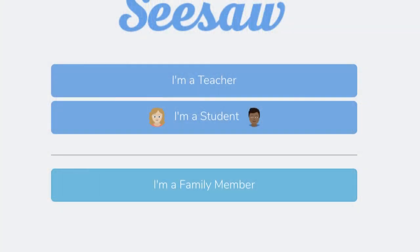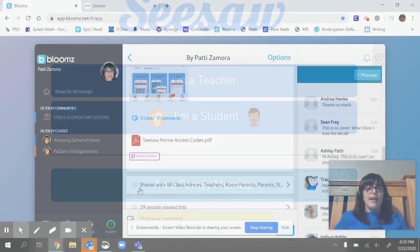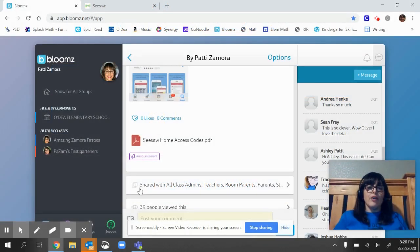Seesaw is the main tool your child will use to access the remote learning we're going to be doing during our time away from school. If you haven't signed your child up for a student Seesaw account, it's going to be very important that you do so. This is different from the account you signed up previously on Seesaw. That was a family member account. Now you need a student account, and it'll make things super easy for your child.